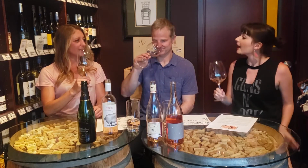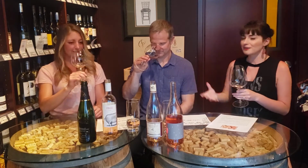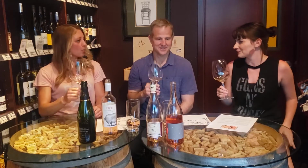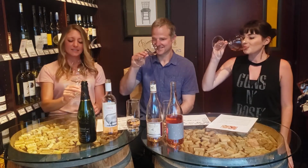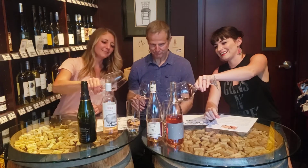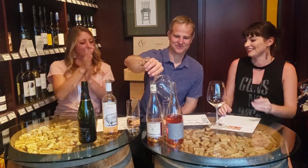Citrusy notes are popping out. Yeah, it's a very citrusy rosé to me. I never say that all of the time, but I just get a little bit more citrus on this one. And I'm sad to dump it out, but the next one is so good. It is good. It breaks my heart.